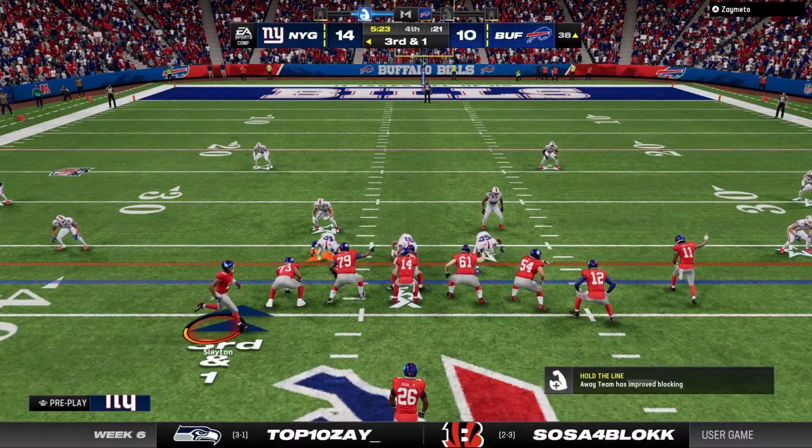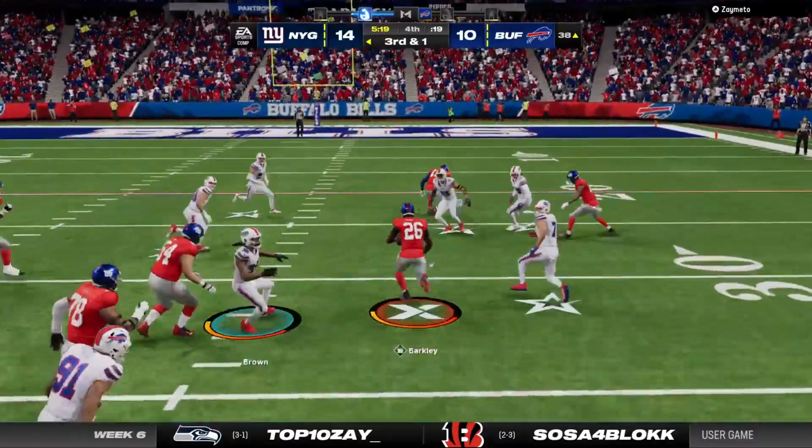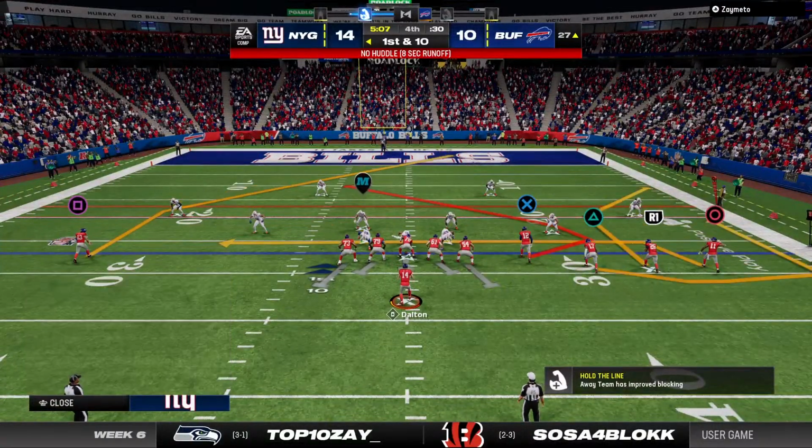In motion, Slayton. They'll try to run forward with Barkley. And a very determined run there as he'll take this all the way down to the 27. Good effort.